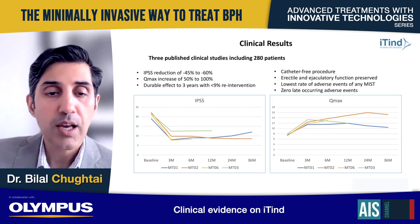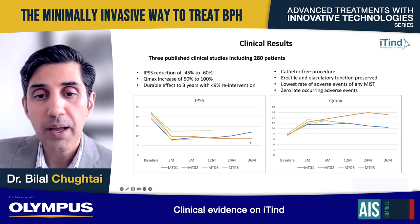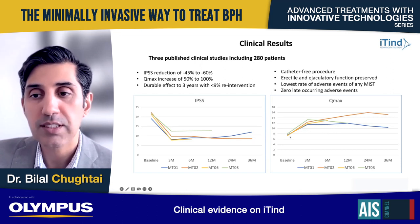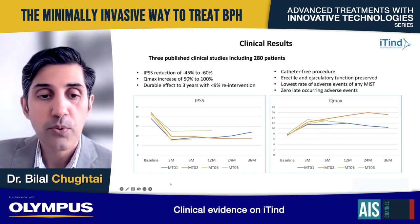On the left, we can see the IPSS, where we see a dramatic improvement at the 3-month mark lasting all the way out to 36 months. When we look at Qmax, we can see the same effect, where there's a dramatic increase from a Qmax around 7 up to around 14, 15, and again, durable out to three years.